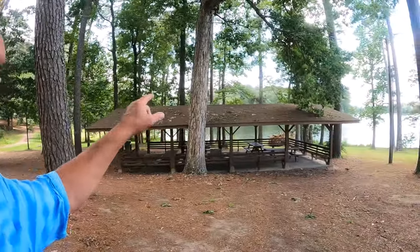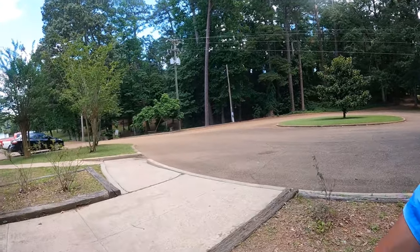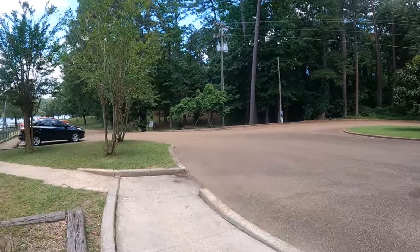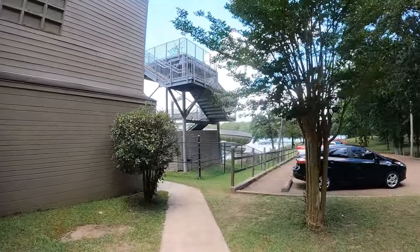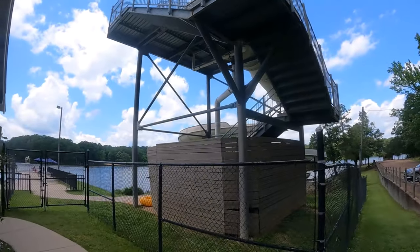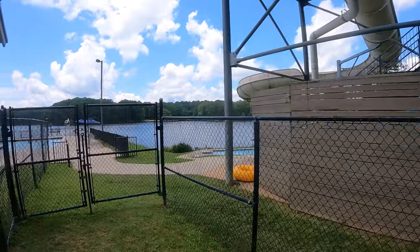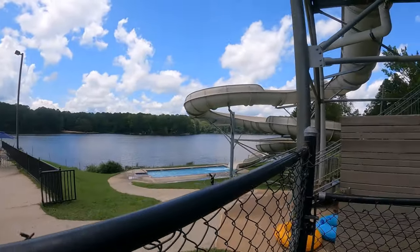Roosevelt State Park offers up a number of group pavilions for your family gatherings. See if we can get an overview of how big this slide really is. That's pretty big. That's what, three stories maybe? Two for sure. That'd be a fun time for the kids at Roosevelt State Park, so you might want to plan on spending a couple days here.